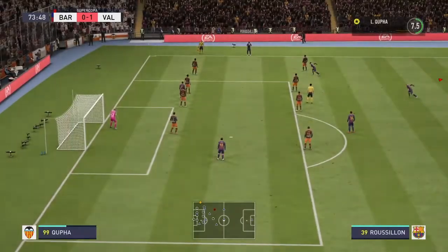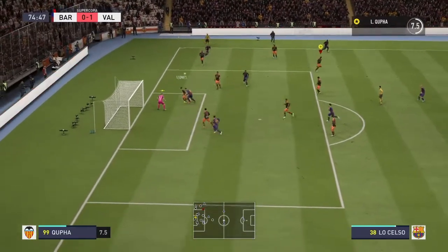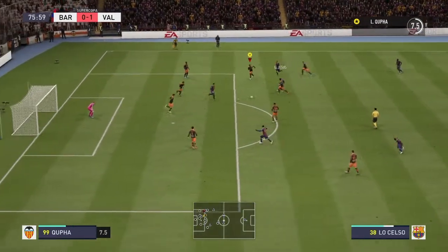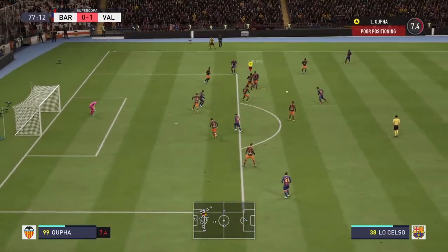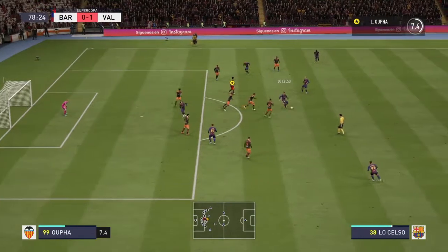Barcelona are going to switch some personnel. Eriksen! Trying to pick out someone in the centre. He worked hard to get the cross in, but it didn't reach any of his teammates arriving in the middle. Frankie de Jong going forward well. Super block. That's the way to win the ball back.